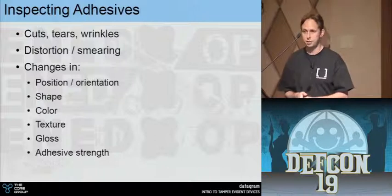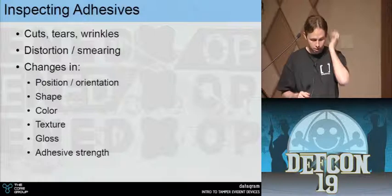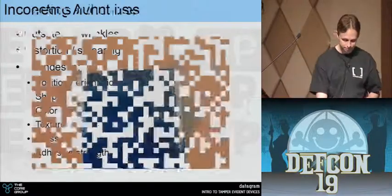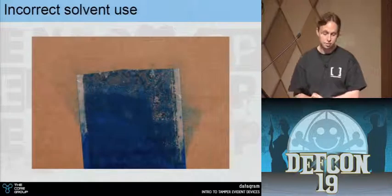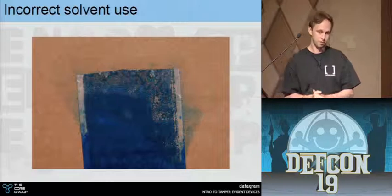Is the texture of it different? Is the gloss different? When you peel it up, is the adhesive the same strength? If it's supposed to leave a residue, does it? Does it leave it properly? Has it been altered? So there's lots of stuff. The bad part about solvents is that if you use the wrong one, you're probably screwed.